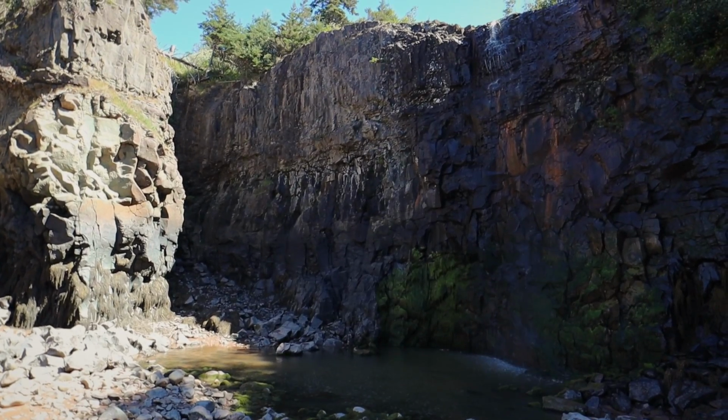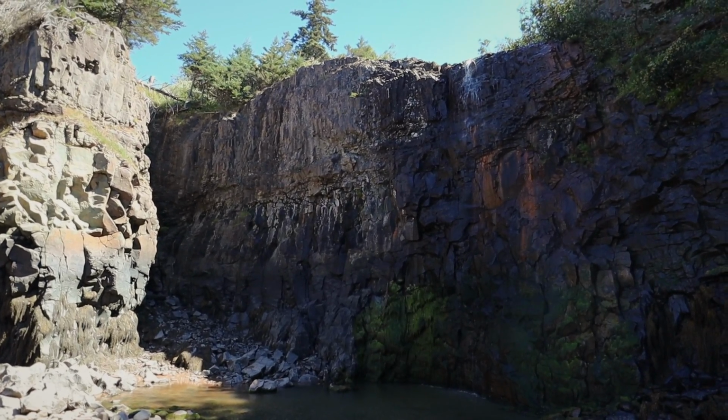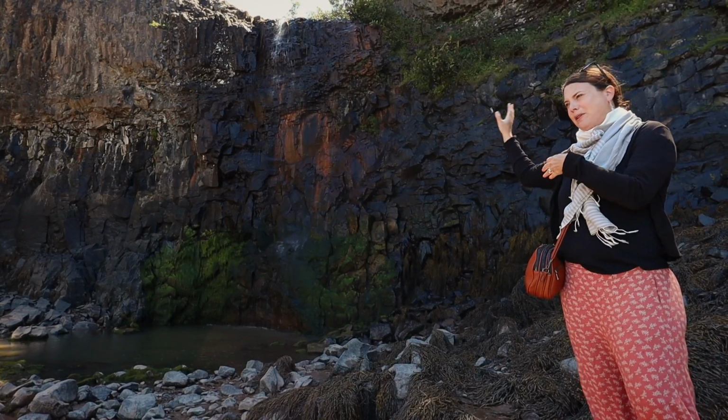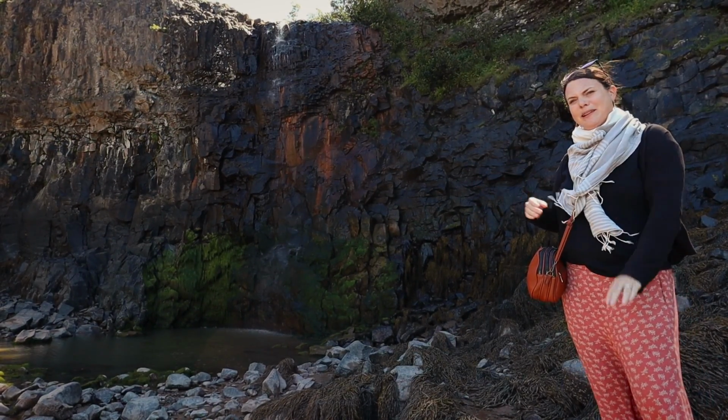We found the waterfall, and look how pretty it is. I love how it trickles down into this pond and all the rocks and everything. It has been a really, really dry summer, so I think there'd normally be quite a bit more water coming down. There just isn't any, it's just really dry. But it's super pretty, I love it. I can't get over the setting here.